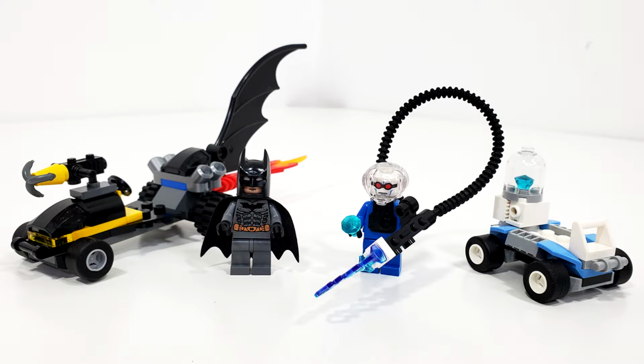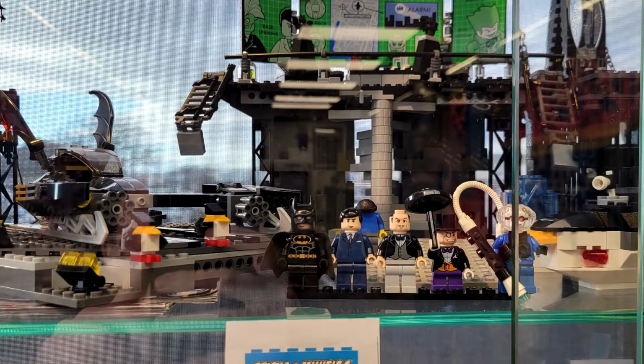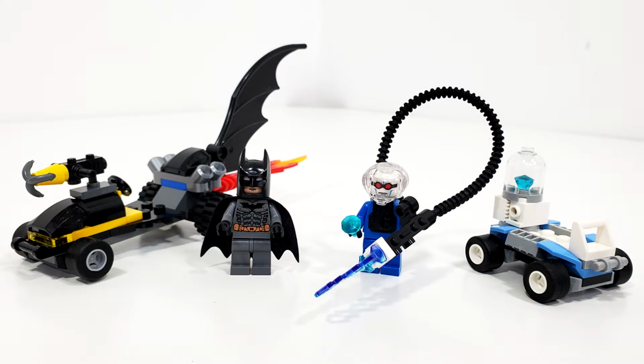Today I'm excited to be taking a look at set number 7884, Batman's Buggy, The Escape of Mr. Freeze. This set includes 76 pieces, originally retailing for $9.99 when it released on June 1st of 2008. Now recently I acquired a copy of the 2006 Batcave, which if you don't know includes a Mr. Freeze minifigure, so I thought, hey, let me take a look at my part collection and see if I can mangle this set together based on the pieces that I have.